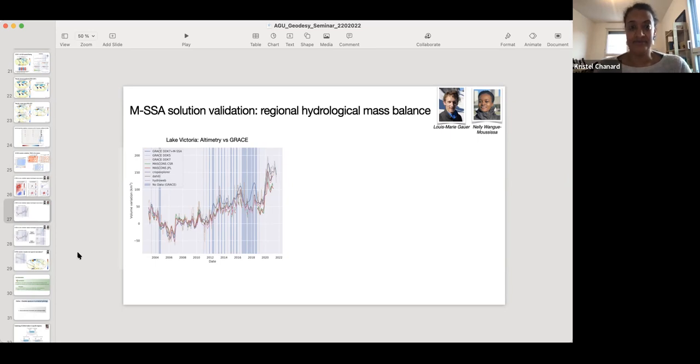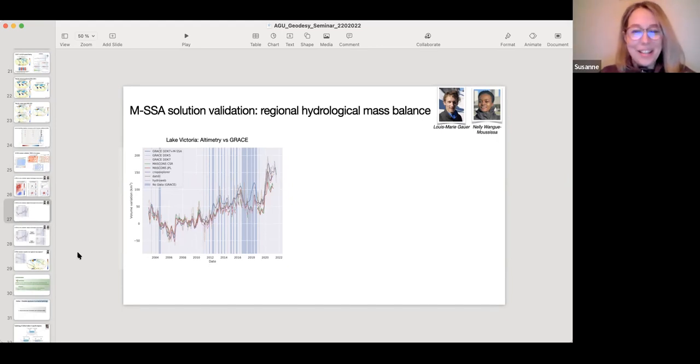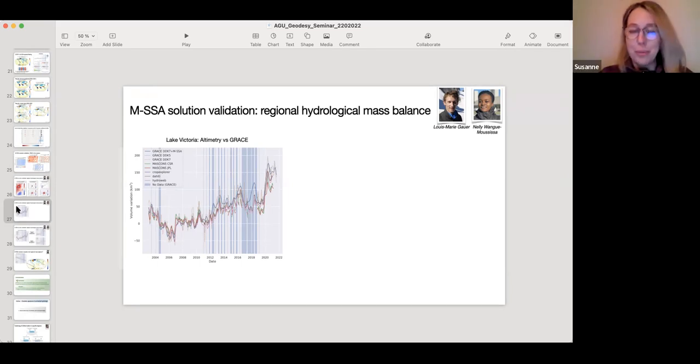I can see Susan is raising hand. Go ahead, Susan. Yeah, hi, Kristel. Thank you very much for your talk. I enjoyed very much. My question is also related to these gaps. You somehow nicely show that with your approach, you can fill these gaps. Did you check the opportunity of predictions? Not yet. This is something that we have planned, but not yet for the GRACE solution. Yeah, I think it would be interesting. Thank you. Thanks.